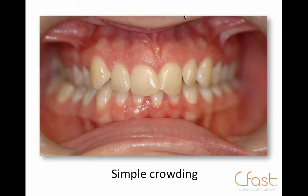She's early 20s. She had been to an orthodontist, and the orthodontist just suggested she wear a fixed appliance for about 15 to 18 months to correct the crowding. She'd also been to see a restorative dentist who had given her the option of 8 veneers. So beyond those things, there's really not much else you can do to correct that. However, with short-term orthodontics, this is the kind of result we can achieve.